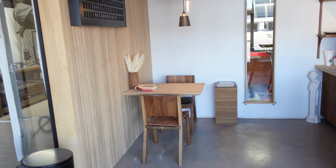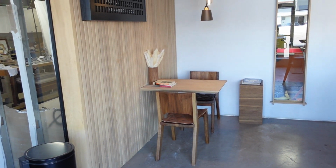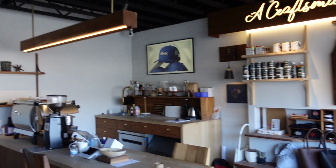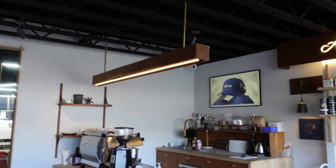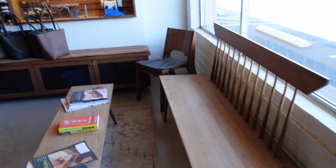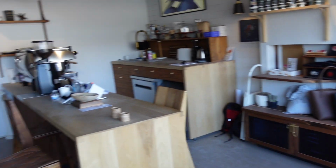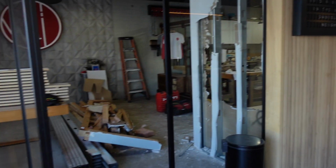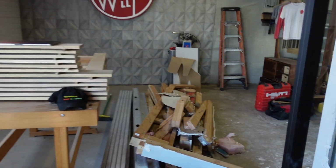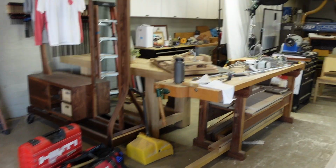This is the front of the shop. So he makes all this stuff like that chair and that table and this whole waterfall bar top here and that light fixture, which is really cool. And he's got some stuff over here for sale, but everything in this shop he made. So this is the coffee shop, and then behind that window and back in here is his woodworking shop, which he's currently remodeling, so it's kind of a mess, but I'll just show you guys real quick.